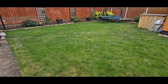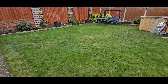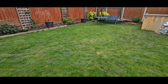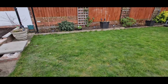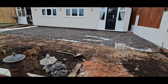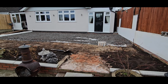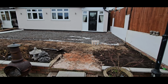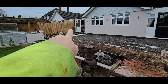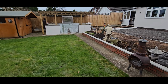Right guys, Saturday the 20th of January. The patio continues. It's been a bit slow because the guys have been ill, so they've only just come back to work, basically. As I said, they can only do it on weekends, but they've started stoning. They've just gone to get another load of stone. Obviously they've got to stone all along here, raised level at the top, and then they're going to slab all around this, as I said before.